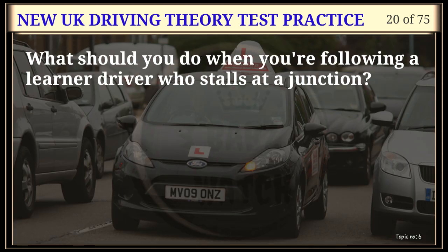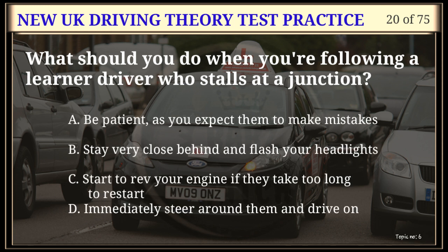Question 20 of 75. What should you do when you're following a learner driver who stalls at a junction? A. Be patient, as you expect them to make mistakes. B. Stay very close behind and flash your headlights. C. Start to rev your engine if they take too long to restart.